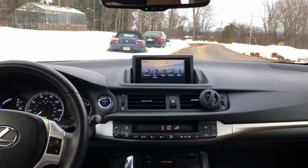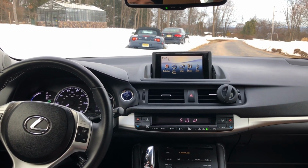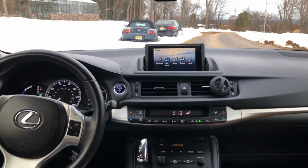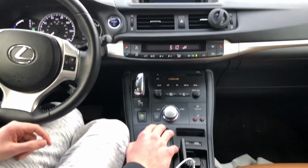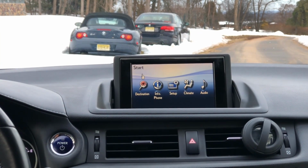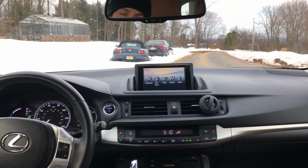And one other thing I want to point out about the overall trackpad and screen of the CT200H: for a 2011 vehicle, there is almost no lag. It is instantaneous. As I'm scrolling or hit the enter button, it will give you instant access and a readout on the screen. Pretty cool feature. Just very nice, good tech in the CT200H for a 2011 hatchback.